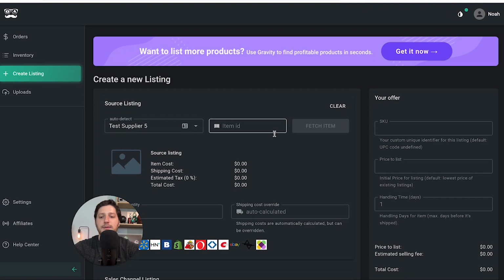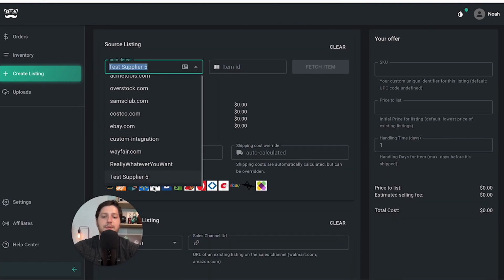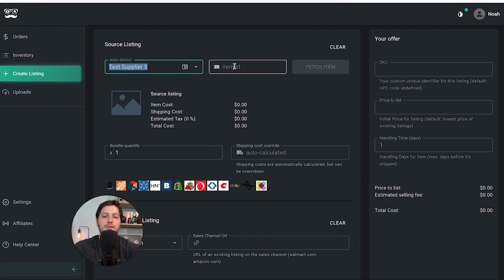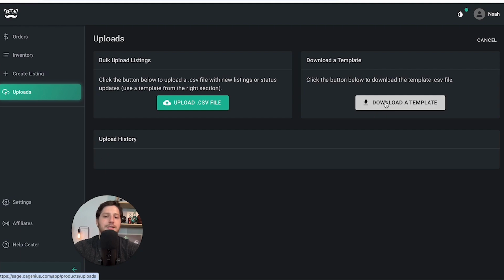The inventory feature is what I use mostly, because when I'm creating a listing, I can go right here and link my supplier. Here, I have test supplier, and I would just create whatever wholesale supplier I'm using. Here you'll see I just titled them for test results. Once I'm there, I would just enter in the item ID from my supplier, and then I can go ahead and fetch it and link. I can also do this in bulk by downloading a template and then uploading it, and it's just a way that I can keep everything for my business in one area.